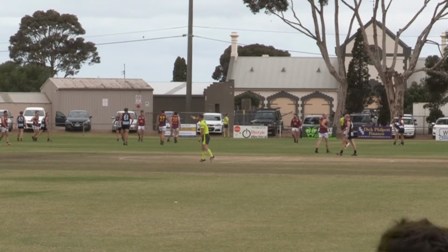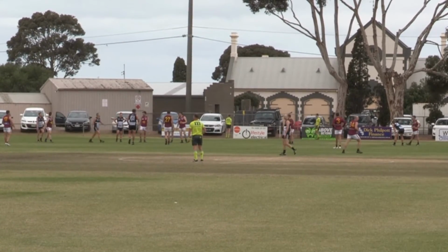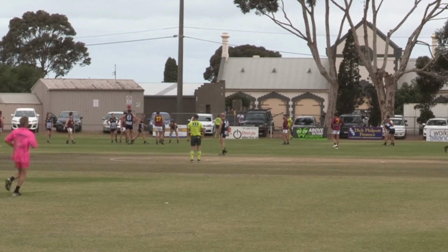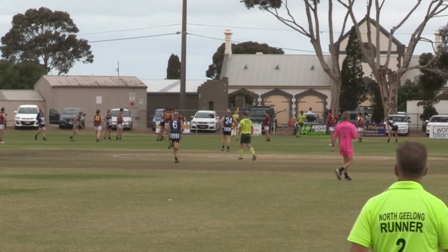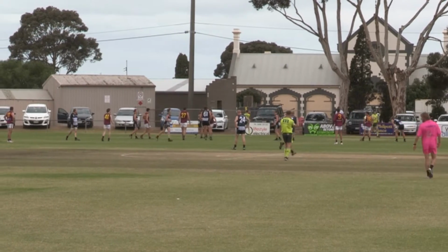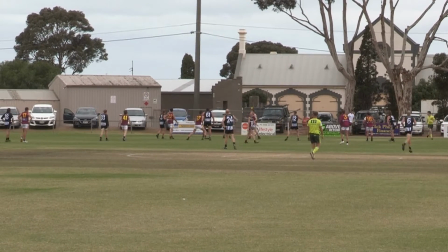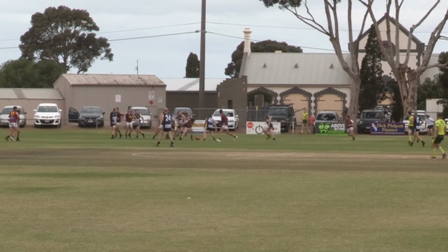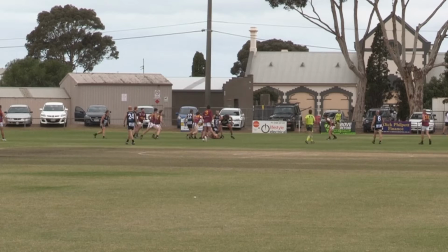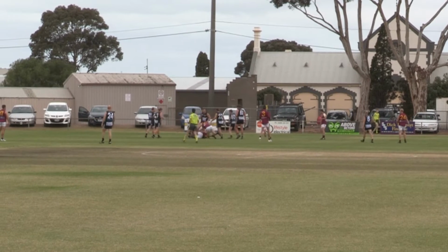Fanning having a run in the ruck for East Geelong, up against Foot. Once we get the footy back from over the fence, we have now. So fullbacks don't have a spell, do they? Oh, they do here. Matheson off the ground. Fanning gets it down to the side of the pack. Had the numbers there, but the Eagles couldn't pick the footy up.